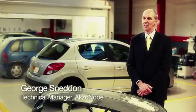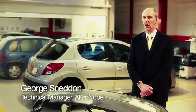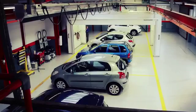The competitive advantage for the body shop is that it increases throughput, allowing them to put more vehicles through the body shop per day.